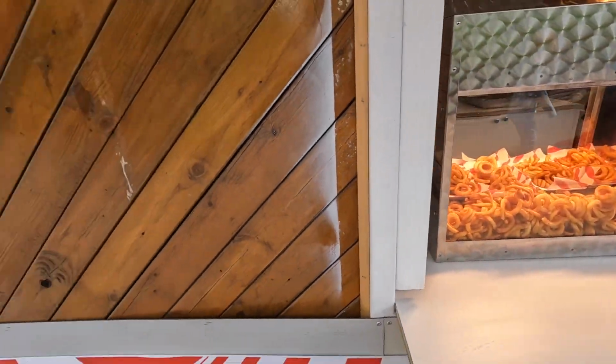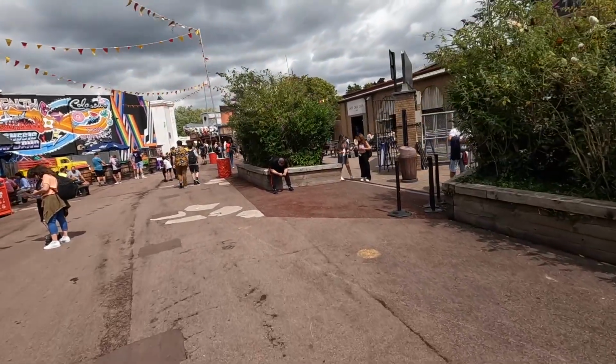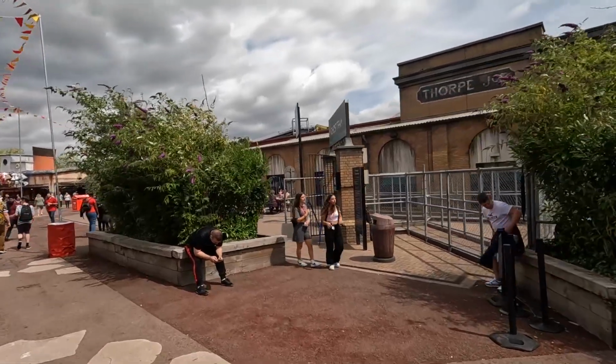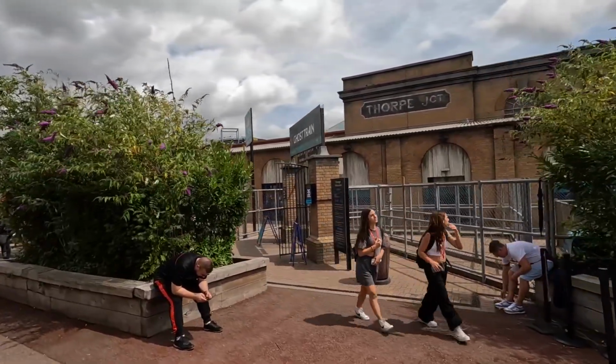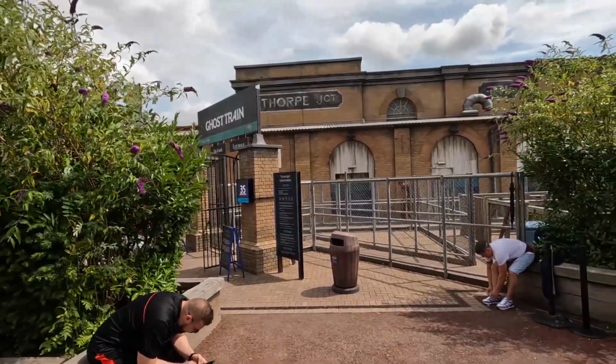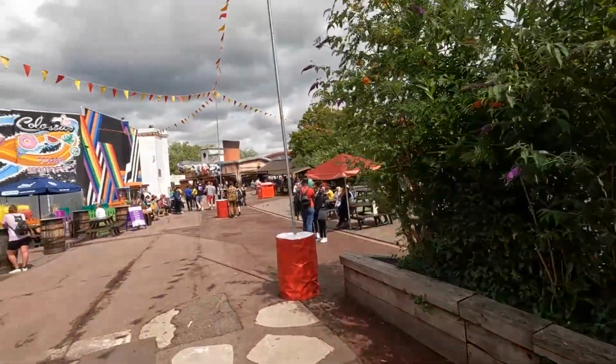I do like my curly fries. I'll have to grab myself some of those a little bit later on. Ghost train just off to the right there with a 35-minute queue time. Of course, if you check out our last Thorpe Park vlog, you'll get my thoughts on that ride. I don't think any longer than 30 minutes is really worthwhile for that. Probably give it a swerve at 35.